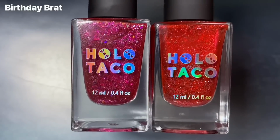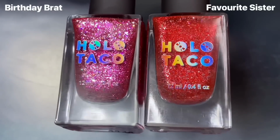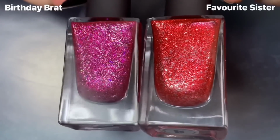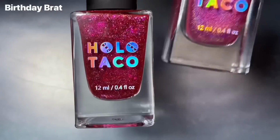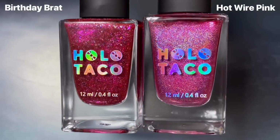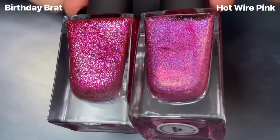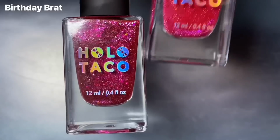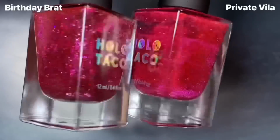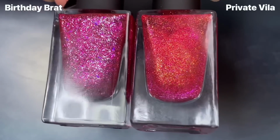And here it is next to Favorite Sister, which was the red frosted metal, which I feel like you can definitely tell apart, but in certain angles, Birthday Brat definitely looks a little deeper, but I wouldn't call them dupes by any means. I think if anything, Birthday Brat is a little bit closer to something like Hot Wire Pink, being like a dark, hot pink, almost magenta leaning color, but obviously these are not dupes because they're totally different finishes. I thought it would be close to Private Villa from the Vacation collection, but that one's even more of a red leaning pink shade, and it's filled with a golden shimmer, so definitely not dupes.